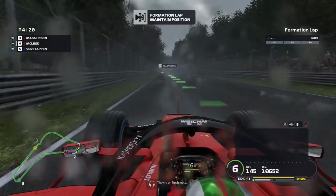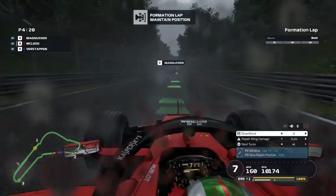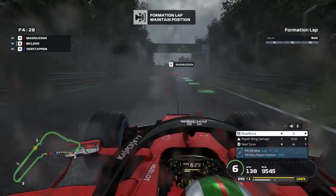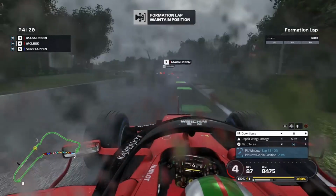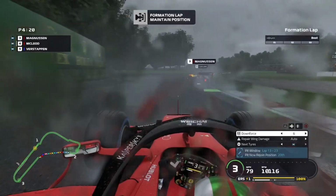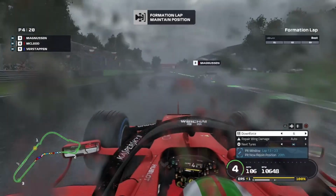They're on fresh wets, air in 17. Yeah, so Vettel starting in a lonely P17. Hopefully he can score points today for the team, because Haas, if they manage a 1-2, they could definitely be right with us in the constructors, or even leapfrog us.